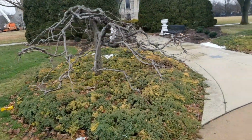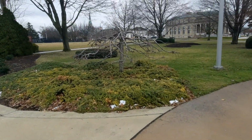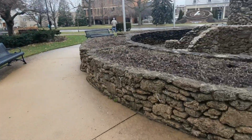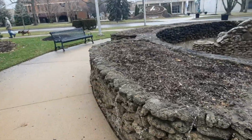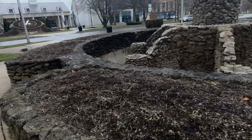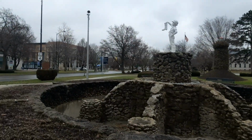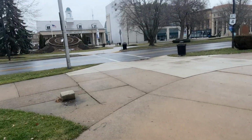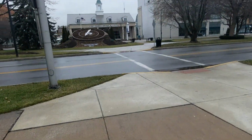Look at these trees, these are kind of cool too. Okay, so that's the boy with the boot. Now we're gonna hopefully cross the street and check out this clock. That's kind of cool.